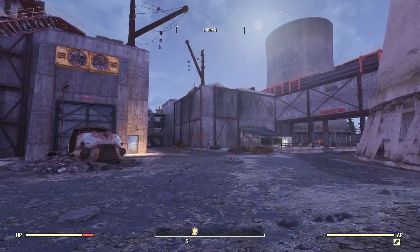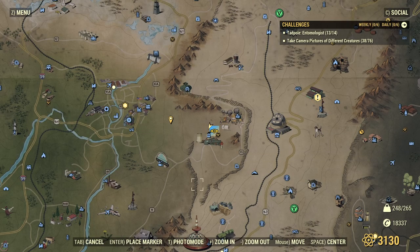Okay, well, I'm going to bring up my map here and take a look at my notes and see if there is another location nearby that we could go take a look at. A location that is not on the map, not marked on the map. And actually, there is one nearby here. If I'm looking at this correctly, just north of Bolton Greens.